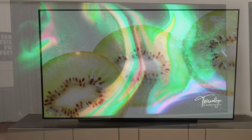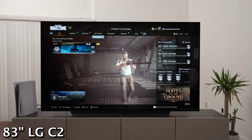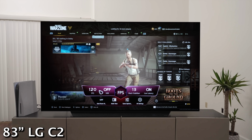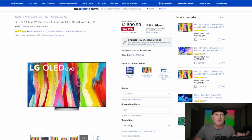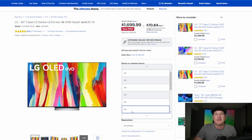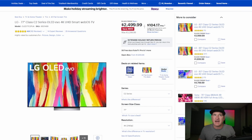Or would you rather have perfect contrast with individual pixel-level control, no blooming, very good gaming on this LG OLED? So, very tough call. If I was going equal size for equal size, I'd probably pick this LG C2. If I was to go 77-inch OLED versus the 85-inch QLED, that's a tougher call, but I don't think those prices are the same. But again, best deal of the holiday, the LG C2 OLED TV, fantastic, $2,500 right now, which is $800 off the listed price.